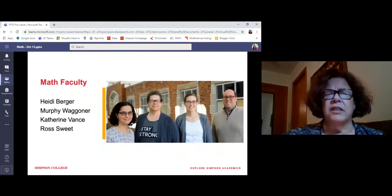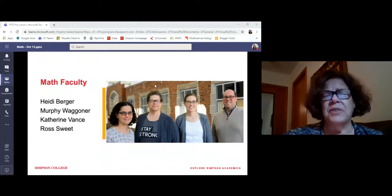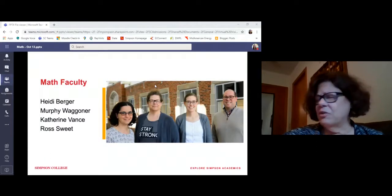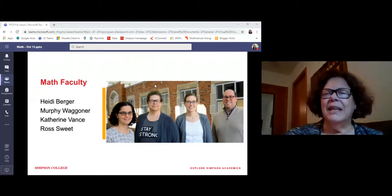The faculty that are here are Heidi Berger, wave when I call your name. Me, I'm Murphy Wagoner. Ross Sweet, and then you can see Catherine in the picture. She's the third one from the left. Catherine couldn't be here tonight. And then we also have Laura Nilsson and Tyler. Laura and Tyler are students in the math department right now, and we will let them have their say later on.